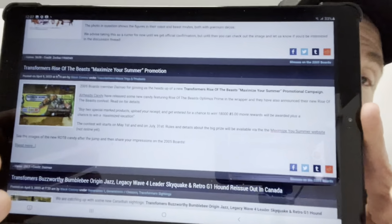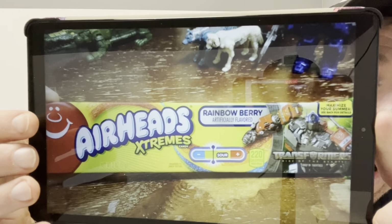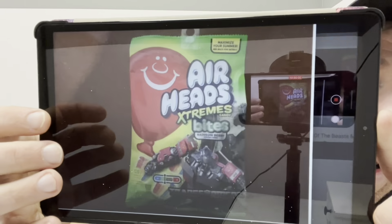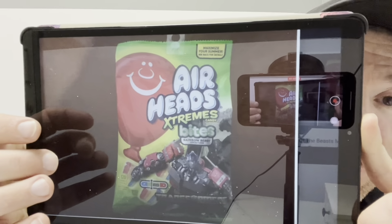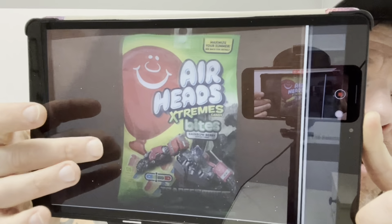So this is the article from TFW 2005. There is the candy in question, and indeed there's a zoomed in picture of course, Optimus from Rise of the Beasts, and it's also on Airheads Extreme Bites as well, and I expect so much more of this again over the coming weeks, but it's worthwhile letting you know, especially when there's competitions involved.